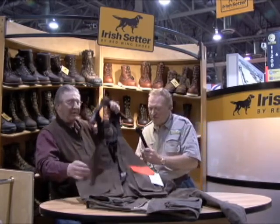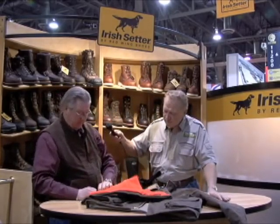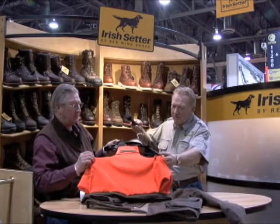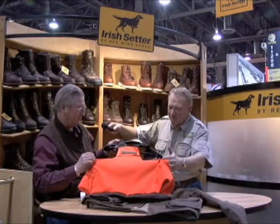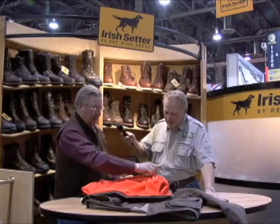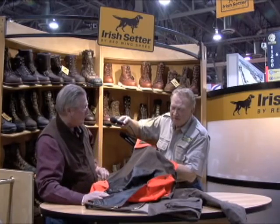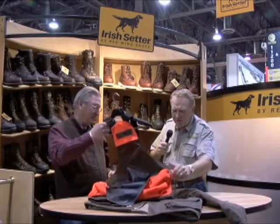And on the back of it, the pouch itself needed to be big enough to carry three male birds. And they also wanted it to be cleanable, washable. So we zippered it, and the game bag comes right down, which you can clean out, wash out. Excellent. Very well made. I mean, certainly IrishSetter quality.